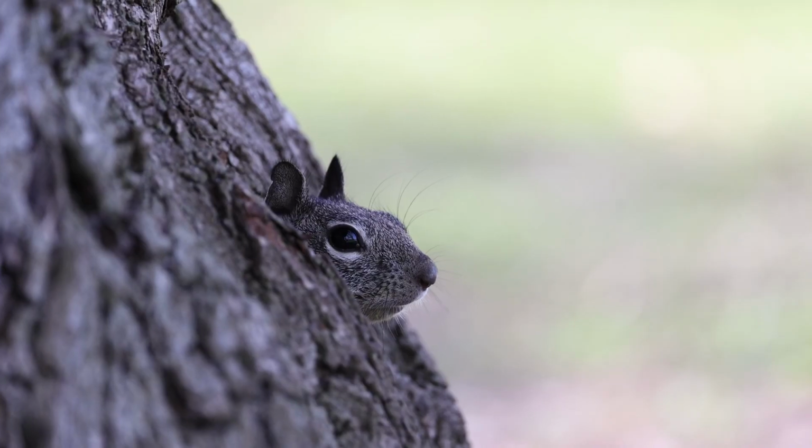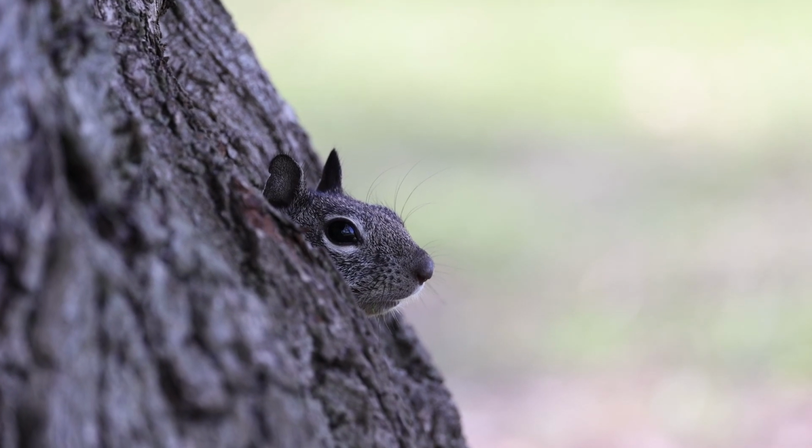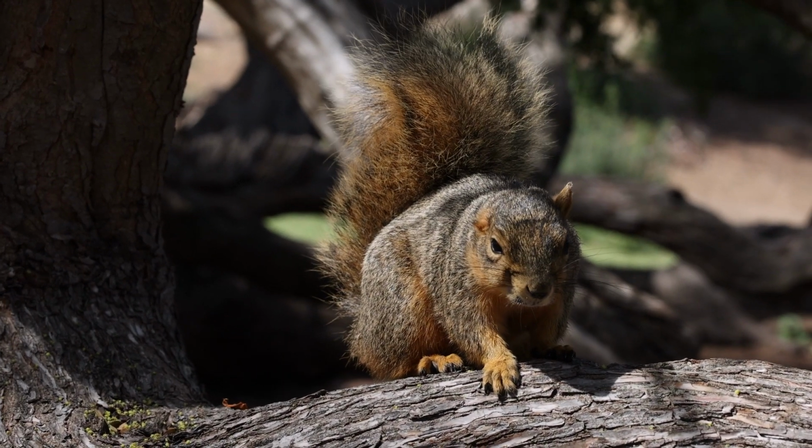So in addition to the birds, Balboa Park is of course home to lots of squirrels and other animals. You don't need to go far before spotting a few rummaging around looking for food, and they are all too happy to pose for a couple of photos.